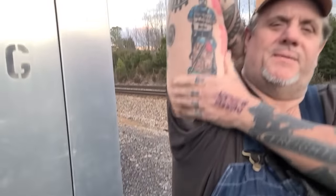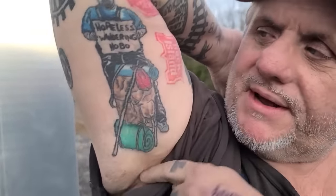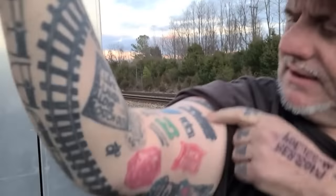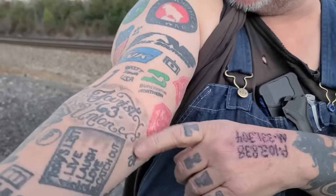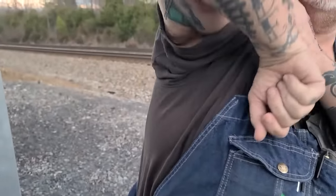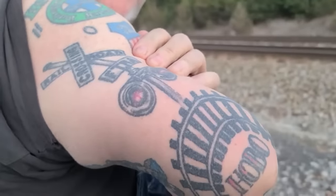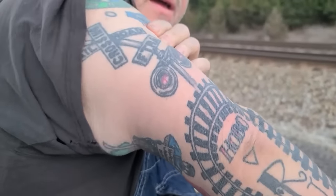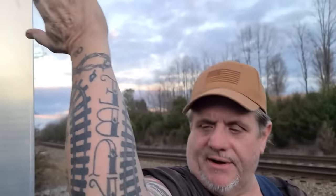This one here is me flying cardboard. My friend Tim Webb did that tattoo. I got Rock Island, and you see I got a bunch of old train stuff, some hobo symbols. Terrorist Union is the hobo union. I like the MRL one. And then that's Rube on the back. And then I got train stuff back here. I got a tribute to the FTRA. I got some stuff on here. That's my train side right there.